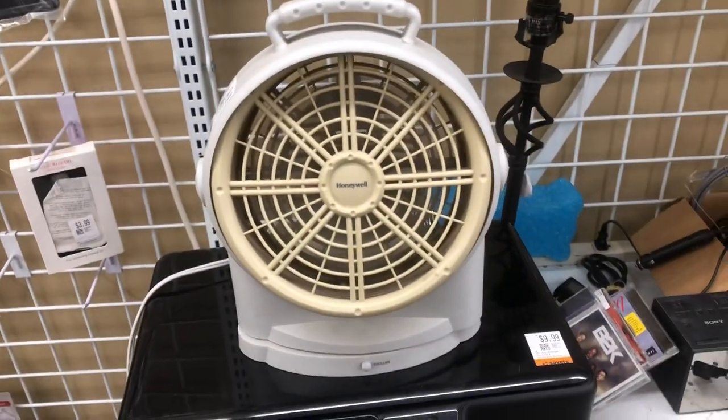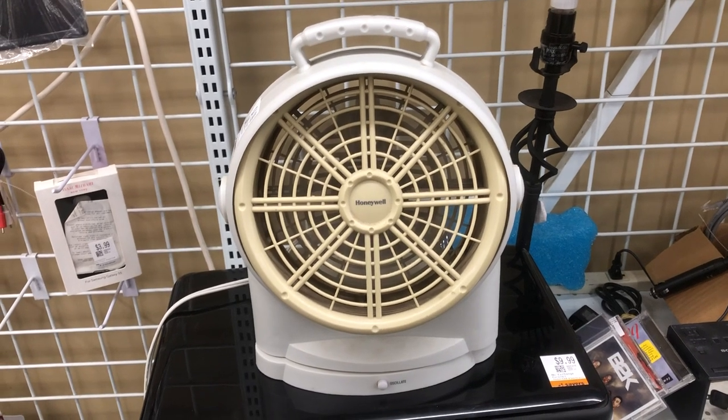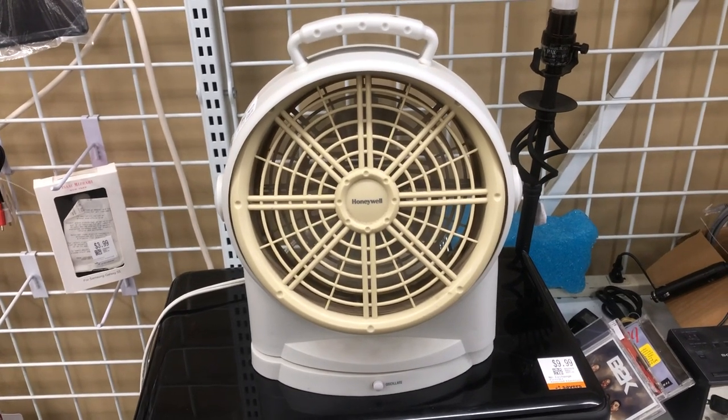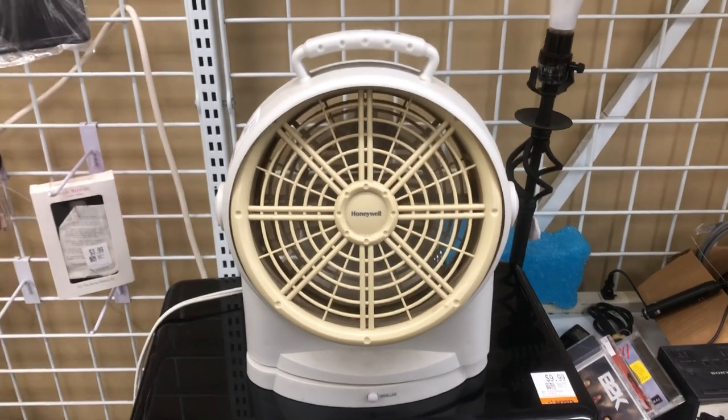Here it is on the left. I might get this for the school, honestly, only because it can oscillate, which is nice. But it's $5, so I was thinking, yeah.